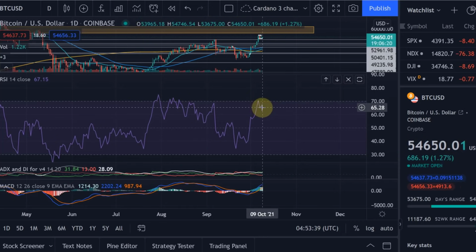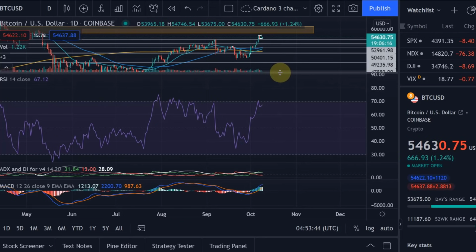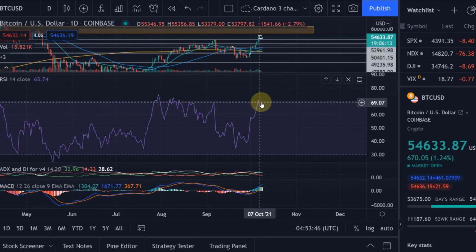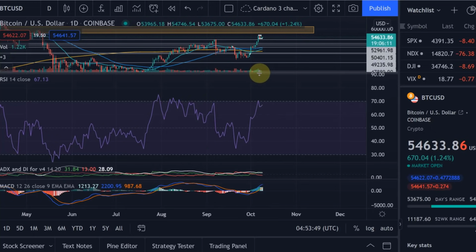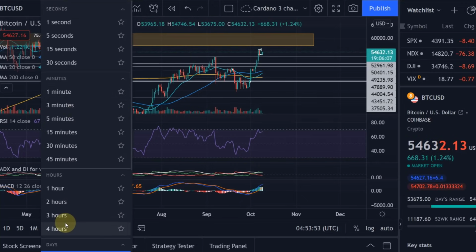We then dropped down a little bit. Now there's theoretically the scope to move up a little bit, but not a lot really. I would like to see a little bit more retracement of the RSI so that we can get a little bit more scope to move further to the upside.